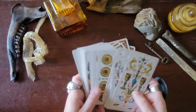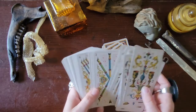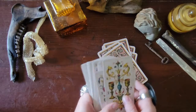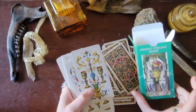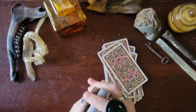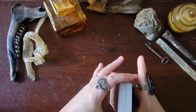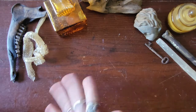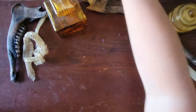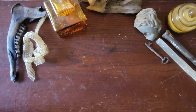But I don't jive with Visconti Sforza, so I picked this, which is my absolute favorite rendition of a Marseille deck, which is, if I didn't say, the Ancient Italian Tarot. So, beautiful, beautiful deck. I guess I wouldn't call this my illuminated manuscript per se, but like I said, it's more about my small storybook that kind of fits in the bookshelf in between two manuscripts, two hardback books. And then the next one is actual portraiture.